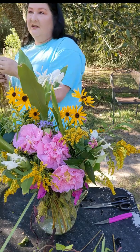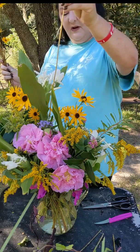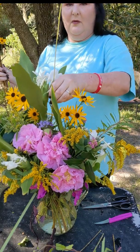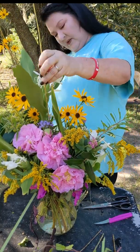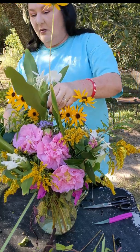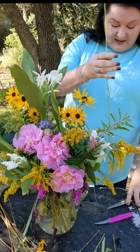You can make all kinds of pretties out of wildflower bouquets. And you have all different kinds of heights and variations of wildflowers. I don't think... nope, it's not going down all the way. There we go. Ooh, that's too tall. See, I noticed it's too tall. I want it to be connected.